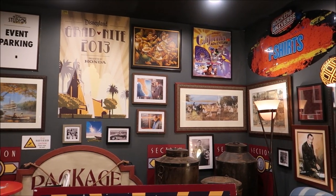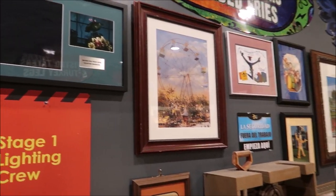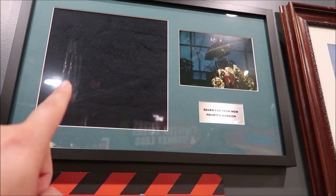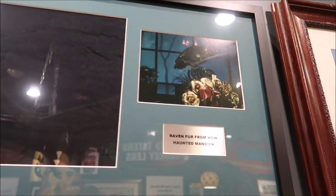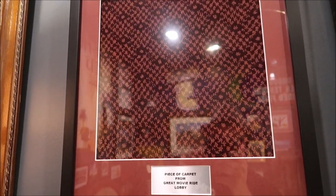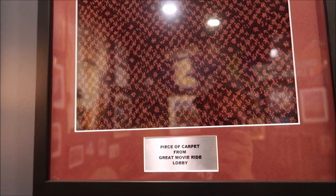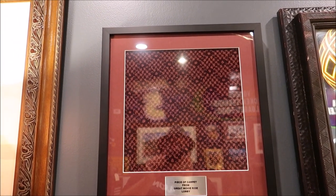And just take a look at this room. And one thing I wanna point out, how about the raven fur from the Walt Disney World Haunted Mansion? That is pretty awesome, isn't it? Another thing that I think is pretty amazing is this piece of carpet from the Great Movie Ride Lobby. That really caught my attention.